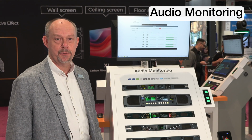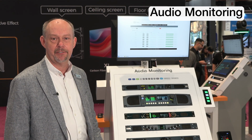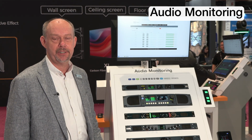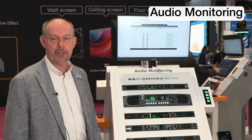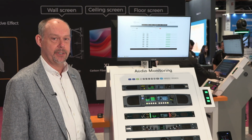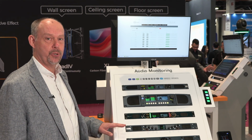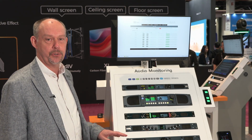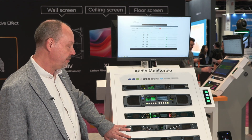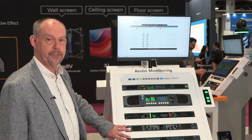Hi, my name's Steve Cole, and I'm a product manager at TSL covering the audio and power products. And today we're going to talk about audio monitoring. I'm going to give you an overview of the range, and we'll look at some of the key products and how they're used. So let's start with the audio range. Broadly, the TSL audio monitoring range falls into 3 categories. We have our operational monitoring panels that are really easy to use and set up.